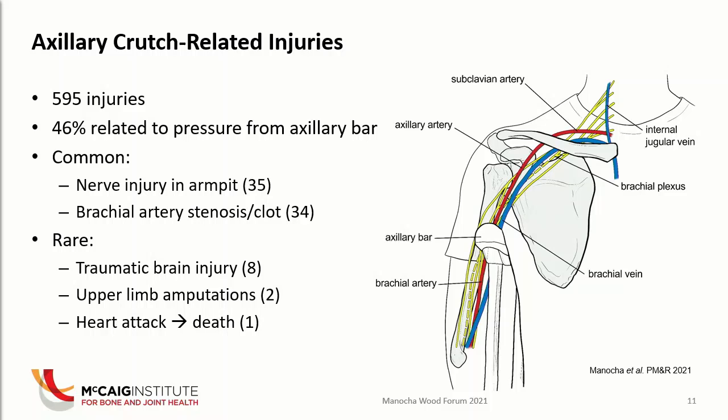So I'll just tell you about a small part of that paper where we looked at injuries related to using axillary crutches, and that's where most of the injuries were found. So we found about 600 injuries there. About 50% were related to that pressure from the axillary bar. So these crutches are the ones that most of us have seen in Canada. Most people get them after an ankle sprain or after knee surgery. The bar can put a lot of pressure on those structures in the armpit.